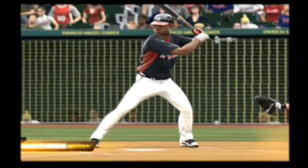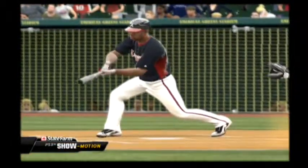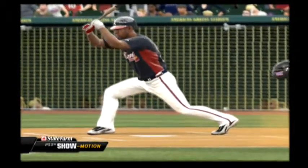Well, let's check it out again using the Super Slo-Mo camera by State Farm. The question is, does that bat break the plane? And to me, I think it does. That looked to be the right call.